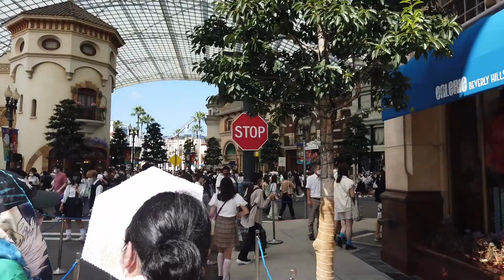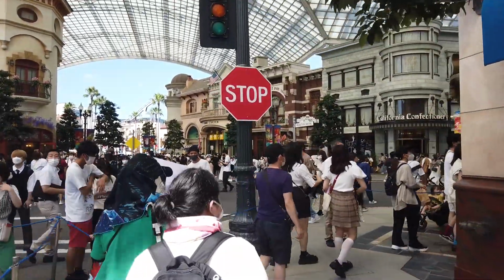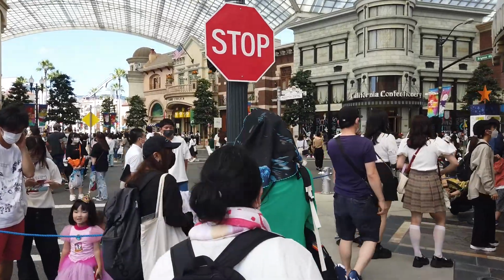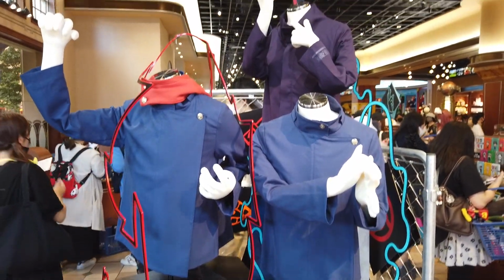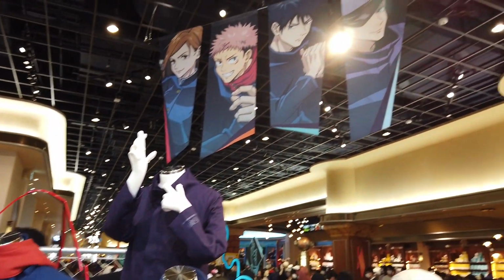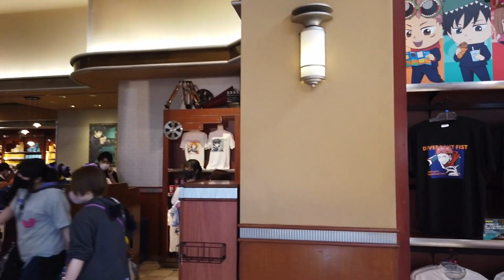Waiting in the line to get into the Universal store so I could show you the merchandise, this was actually only about a 5-minute wait. The store line moves very quick. Here's what you're greeted with as soon as you come in. They have it all set up. Completely changed this stuff from what it was yesterday.